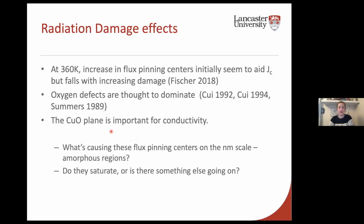So what do we know from the literature? Well, a previous experiment in 2018 in Vienna from the TRIGA reactor showed at 360 K, there's initially an increase in flux pinning centers, and that means that there's an increase in JC. But JC then falls with increasing damage. Secondly, we know that oxygens are thought to dominate as a result of radiation damage in this material. And thirdly, we know that the CuO plane is really important for superconductivity.